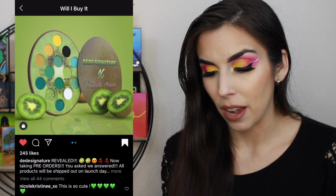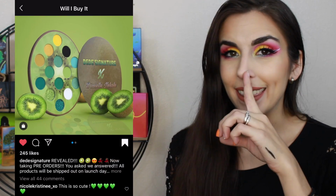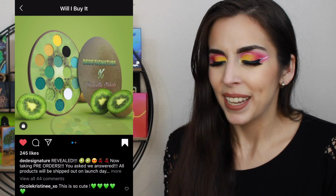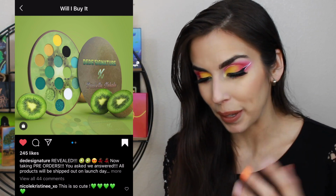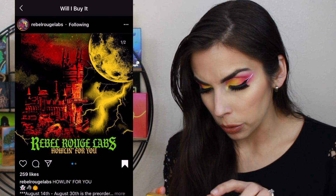I will say I wish that the outside packaging actually looked like a kiwi instead of just the inside. If it did, I think I might have bought it because it's just so cute. But as it is, it's big and bulky, and the outside packaging doesn't look like how I want it. So for now, I'm passing on it. But I definitely am attracted to this brand now that I know about them, and I'll be looking at their future releases.